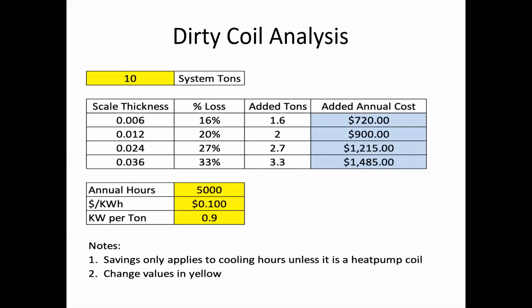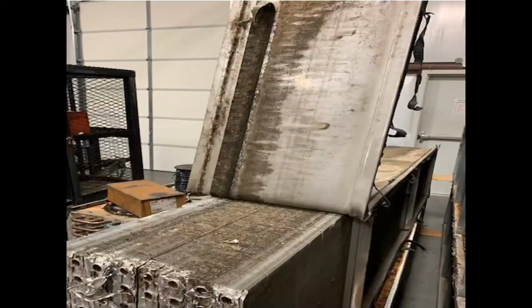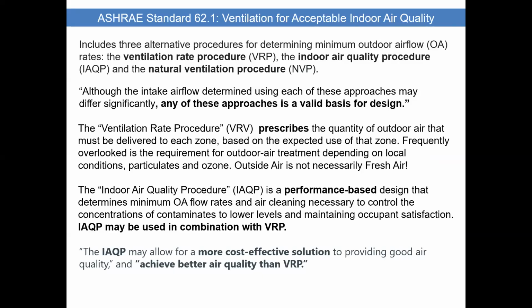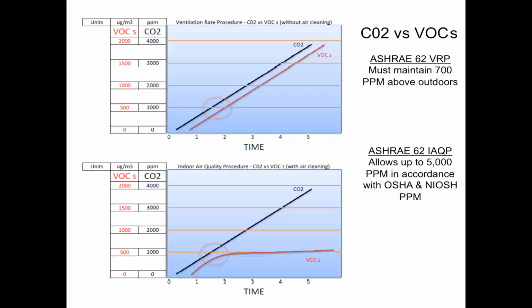So I'm going to open this up. Ivan talked a little bit about clean versus dirty coils and your fan savings. This was the actual static pressure on one of those coils in the hospital. So there wasn't a whole lot of air going through there. But I'm going to open it back up.